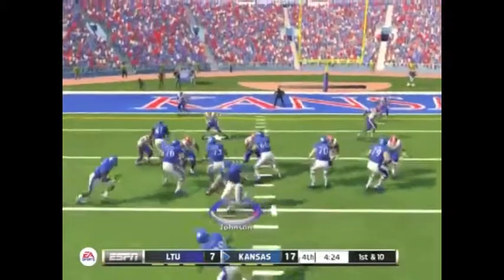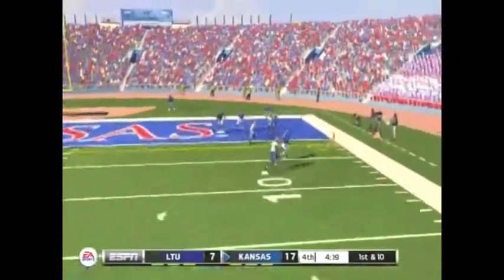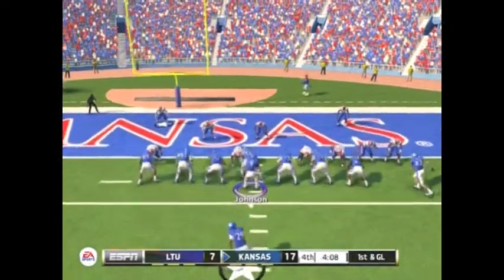Double tight to the left. Johnson is going to have a play action. He's going to roll out to his right. He's looking for a receiver. He's going to squeeze a pass into Steven Christensen, who picks up enough for a first down and goal.